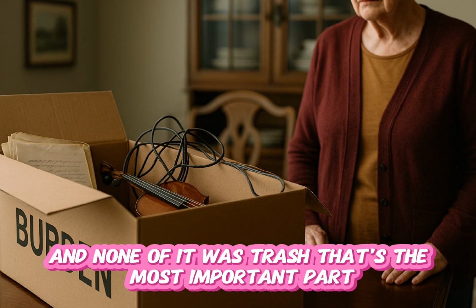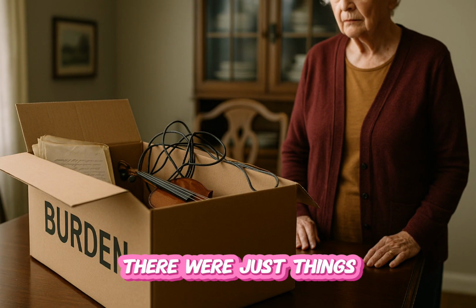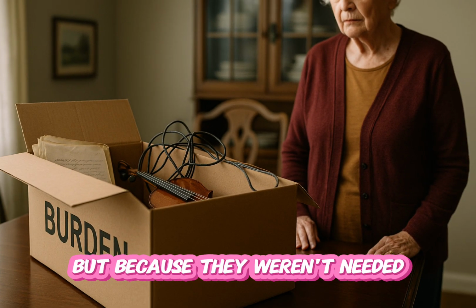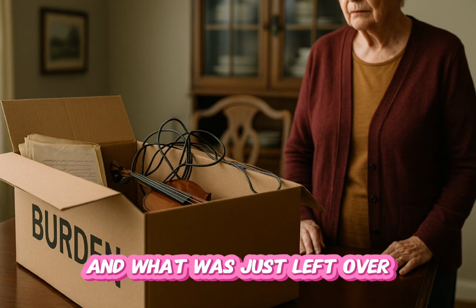And none of it was trash. That's the most important part. These weren't things she hated. They were just things she no longer wanted to place on someone else's shoulders. Not because they weren't valuable, but because they weren't needed. She didn't want her kids guessing what was sentimental and what was just leftover.